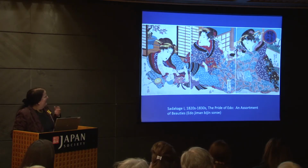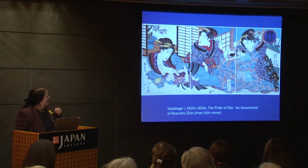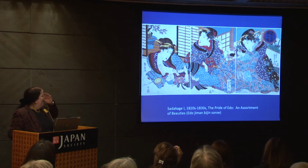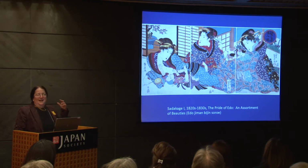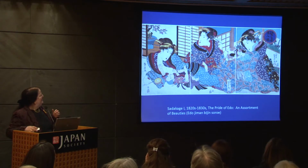This is a still later, 1820s or 30s, an artist, Sarakage, who is not well known, but I like this print very much. The title is The Pride of Edo, an Assortment of Beauties. Now, I think he was referring to the three young women, but I think of the cat as a beauty that Edo should be proud of also.